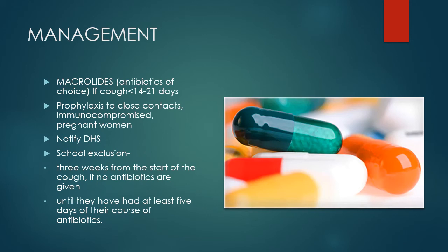And now comes a very important point, that is school exclusion. Because it's a transmissible, communicable disease, the child needs to be excluded from school or daycare, whatever the setting is. And there are two scenarios. If the child is not taking an antibiotic, then he should be excluded for at least 21 days from the start of cough. If the antibiotics are given, then it's 5 days from the start of antibiotics. So if the child is taking antibiotics, 5 days from the start of antibiotics, and if not, then 21 days after the start of cough. Until this period, the child is not able to attend the daycare, childcare, or school.